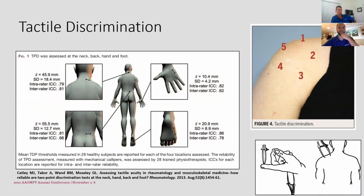So moving on to tactile discrimination, in the Sawyer paper on the right-hand side here, you can see figure 4, where they actually created 5 different spots around the painful shoulder. And basically what they did is they took a picture of this. They had the patient put their affected shoulder behind the mirror and their non-affected shoulder in front of the mirror. And they started touching these areas. They went and touched number 1, number 4, number 3, number 2.